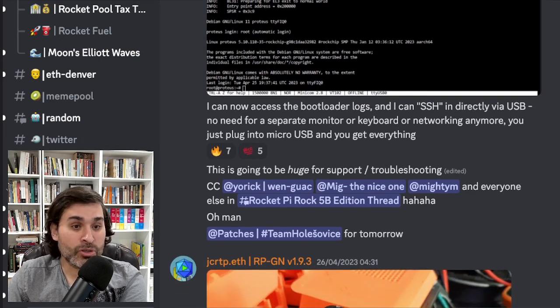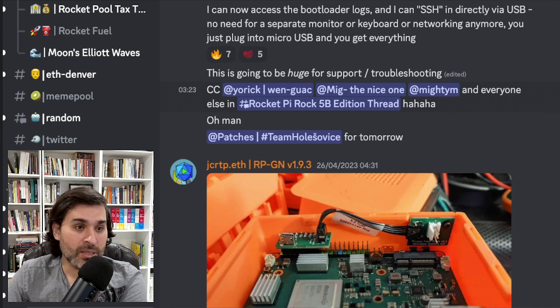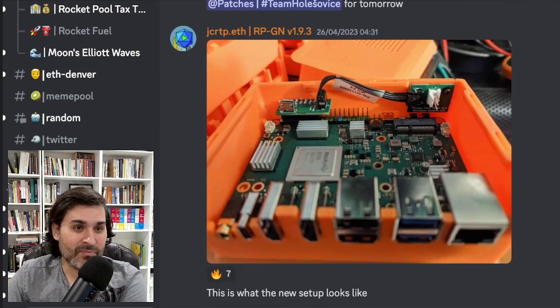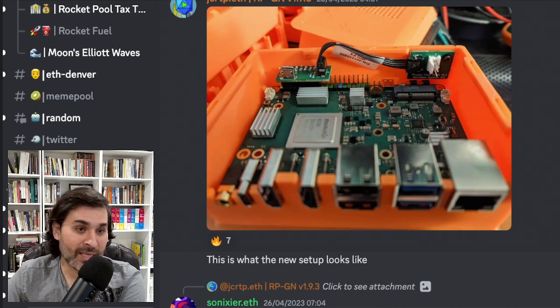And he says it's going to be huge for support and troubleshooting, and then he tags a bunch of people and everyone else, and then he says patches can see it tomorrow as well. So he says this is what the new setup looks like now inside the board, so you can see all the different things. And here at the back at the top, you can see that little cable, that's that part of it basically.